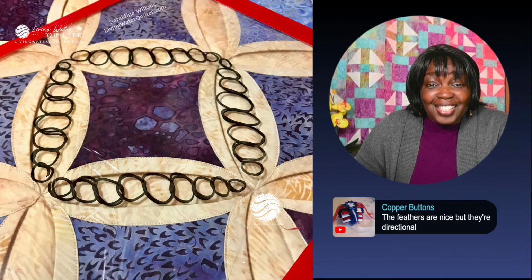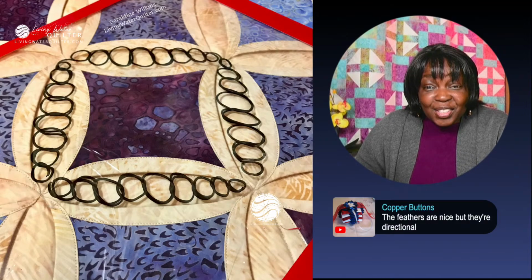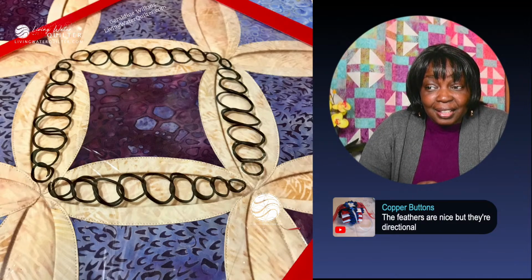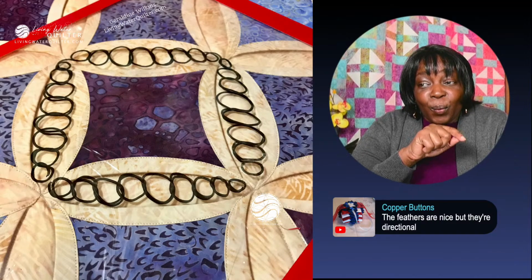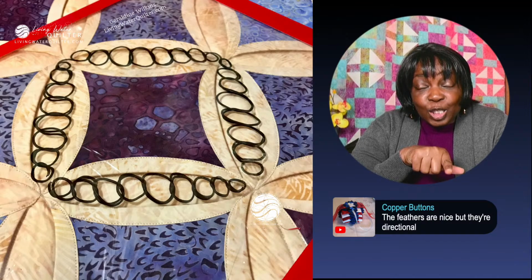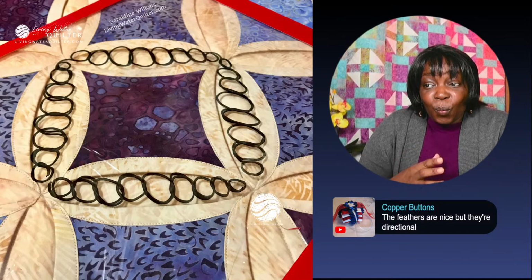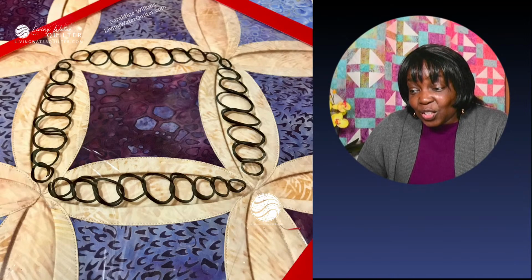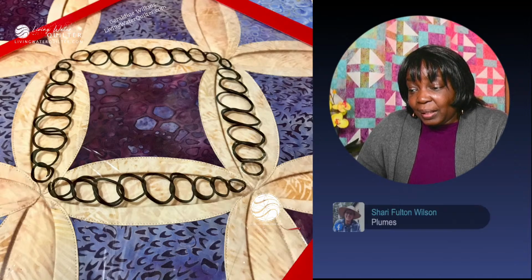Good observation, but they are directional. Good observation. When filling this kind of space, why would a directional design not work? Why would you want something that's not directional? You like the plumes. Okay, Sherry.